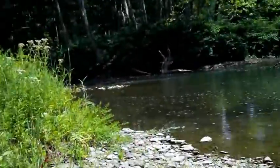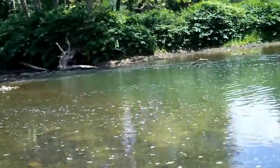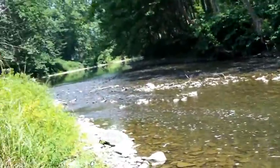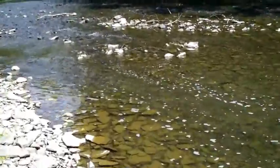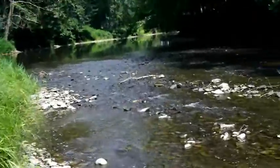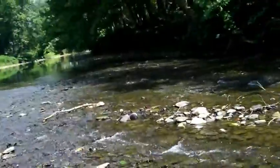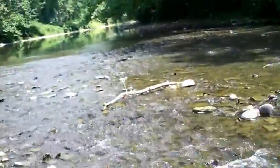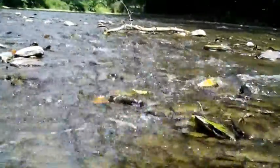I'm going to come down here and take some movies of the rapids. Going to have some rain this afternoon, so I want to get down here late this morning to do some filming. All right, here we go. We'll take some low shots.